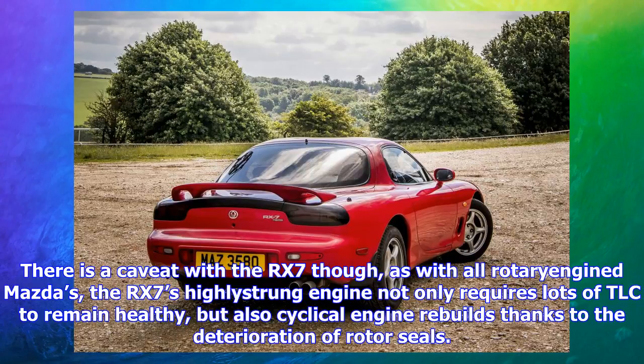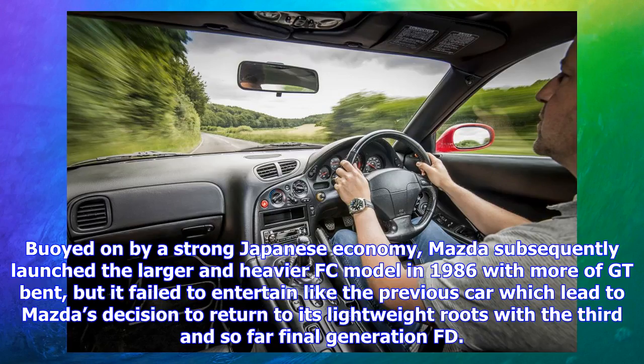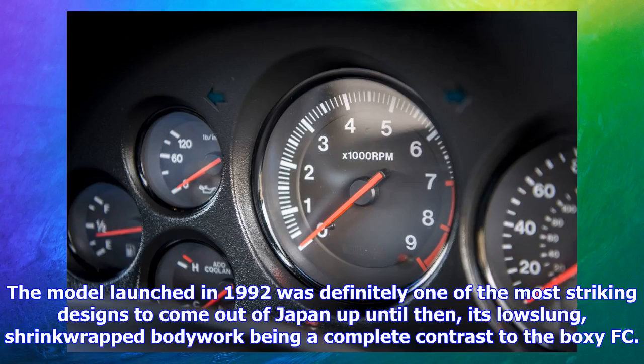Today the RX-7 is a rare beast, especially one that has been untouched by the greasy fingers of backyard tuners, but find one with a good history and sensible previous owners and the rewards are considerable. There is a caveat with the RX-7 though. As with all rotary-engine Mazdas, the RX-7's highly strung engine not only requires lots of TLC to remain healthy, but also cyclical engine rebuilds thanks to the deterioration of rotor seals.